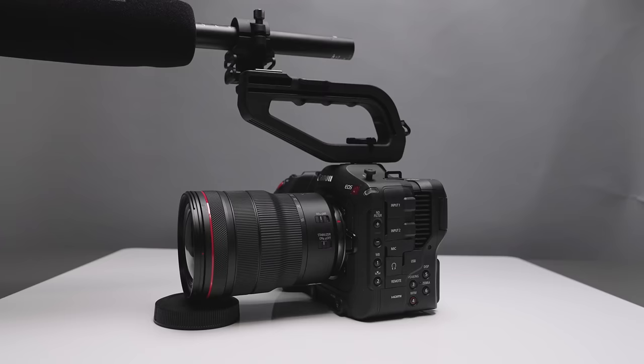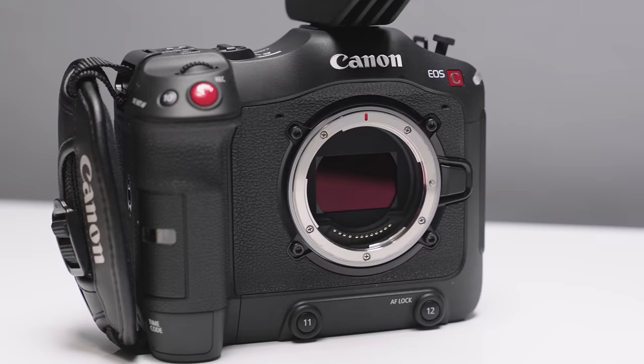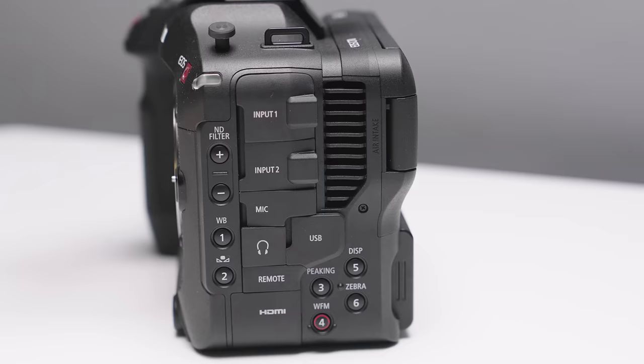So for our A-cam, I went with the Canon EOS C70. It offers a Super 35 dual gain output sensor with 16 stops of dynamic range. Canon was able to pack so much in this EOS R style body. I'd have to say my favorite tool on this camera is the built-in ND filters. This made it so easy to deal with the ever-changing light situation, and it was nice not having to swap filters from lens to lens.